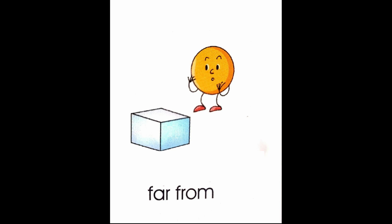Alright, now let's see the next picture. This smiley is very far from the box. So how do we say far from? I'm giving options. Près de, au milieu de, loin de. What will come? Près de? No. Au milieu de? No. So what is left? Loin de. Loin de is the option. Far from is loin de.